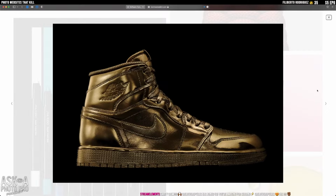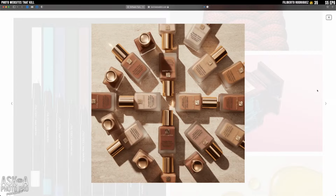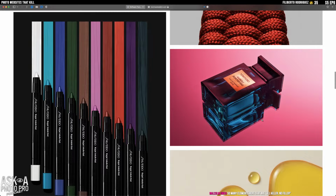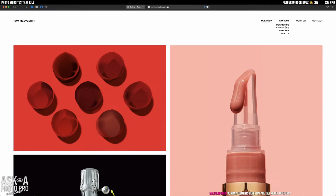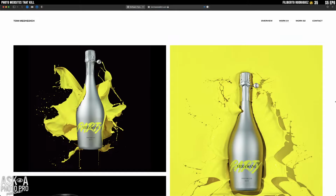This shoe is the shot that actually made me find this website. So interesting to look at this guy's work. Yes or yes? So great. Tom Medvich. Let's look at some beverages. Hello color. Hello sharpness.